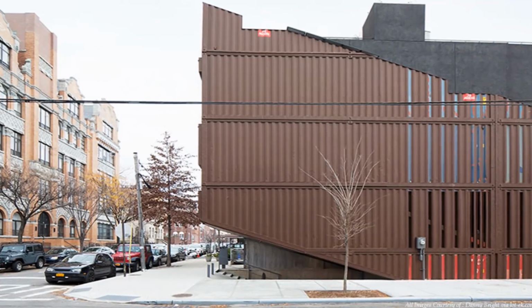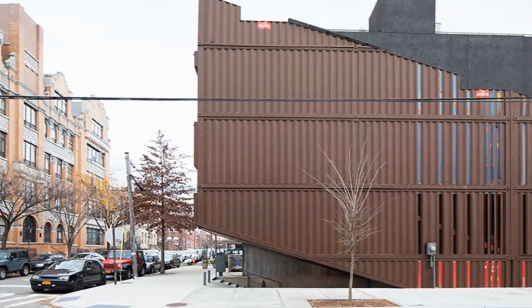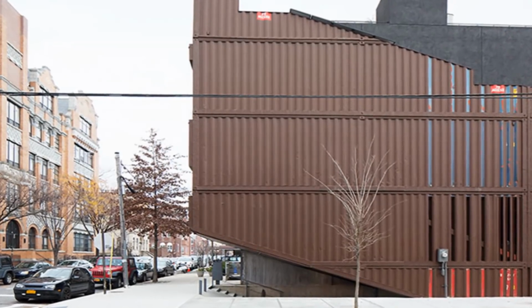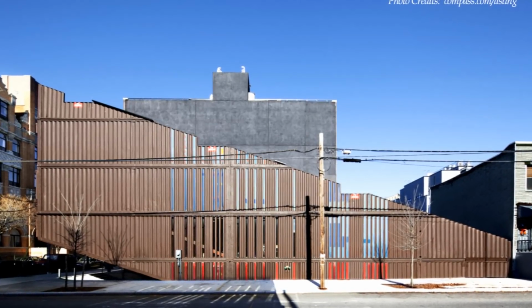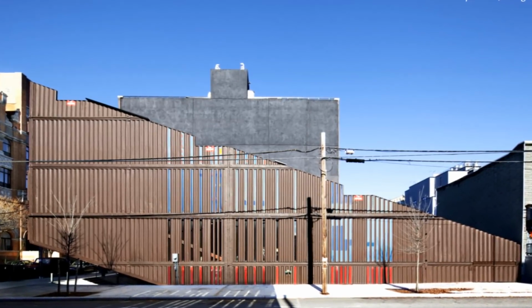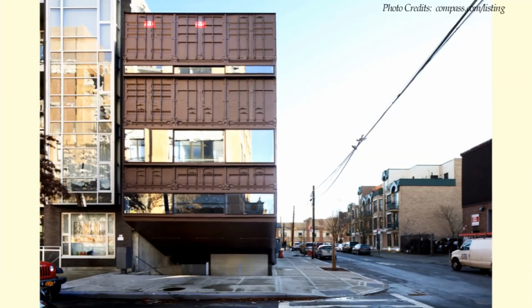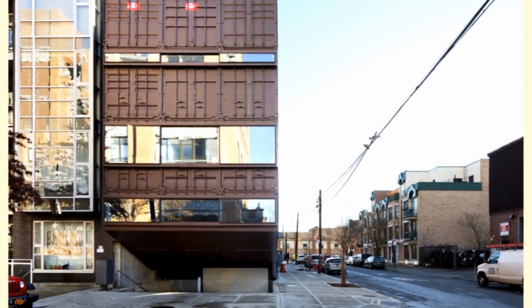To address this shortcoming, the project architect chamfered the design by cutting the stack of containers diagonally from the top to bottom, creating a series of 4 private terraces at each level, cascading down the rear of the house. Upon entering, a staircase leads up to the living spaces.